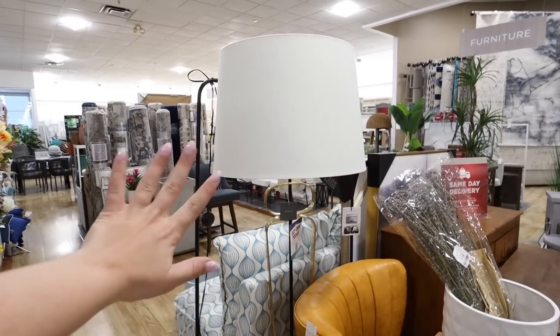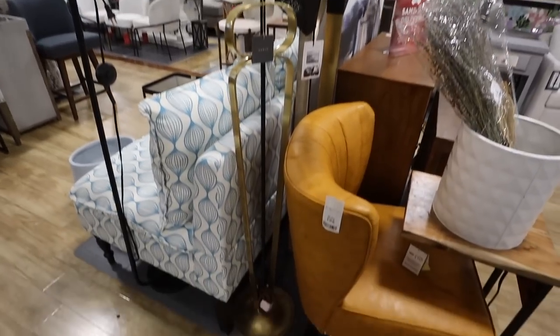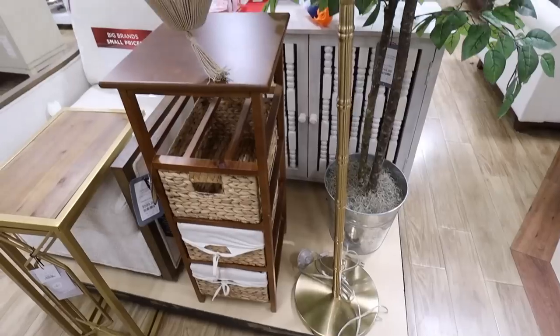Guess how much this is. I'm going to give you 5 seconds. Okay, this is $500. This is more than Pottery Barn. That's crazy. Here's another floor lamp.